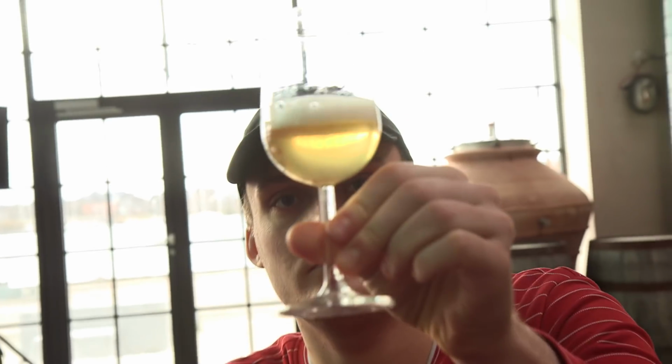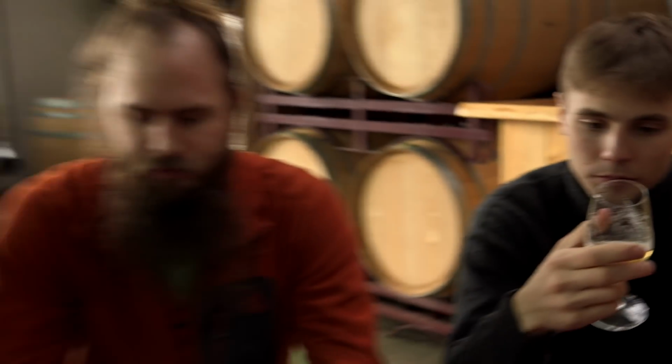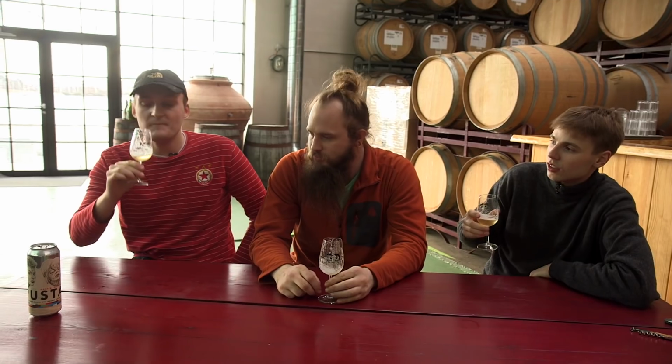Like urine? Perfect beer out of a can for a boat, you know? I mean, this place in 3 or 4 months from now, 25 degrees, perfect. This will probably be the beer.